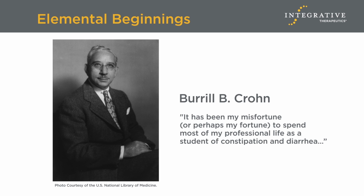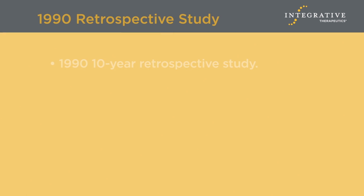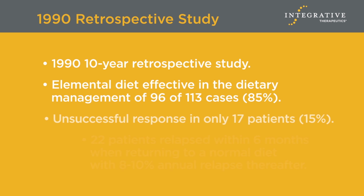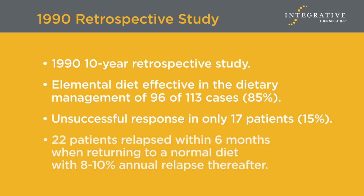In the process, the diets had a direct effect on successfully filling nutritional gaps resulting from the disease. This was finally well documented in the 1970s, with 13 patients using dietary management of an elemental formula 17 times over 22 days. All but one not only demonstrated weight gain, but improvement in biomarkers. In 1990, a 10-year retrospective study confirmed elemental diet effective in the dietary management of 96 of 113 cases of Crohn's disease. That's 85%, regardless of age, sex, location, disease severity, or associated complications.